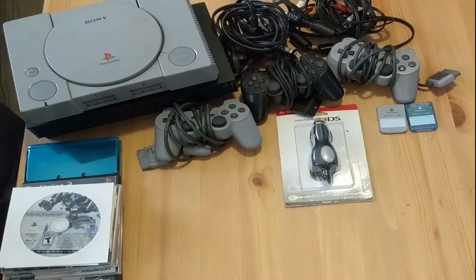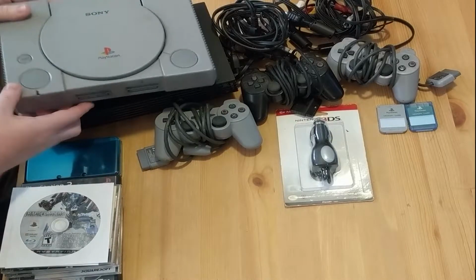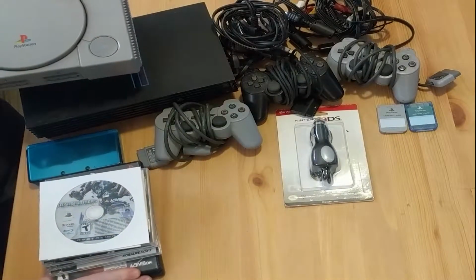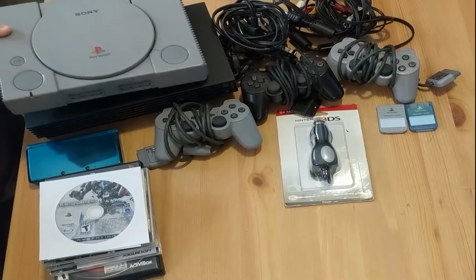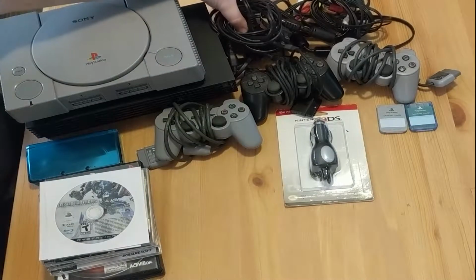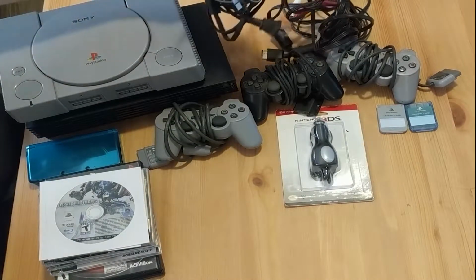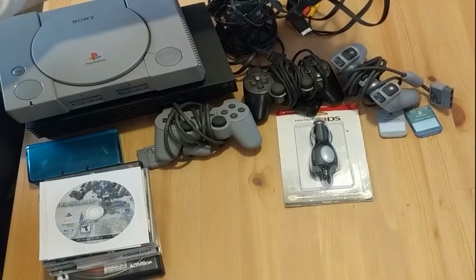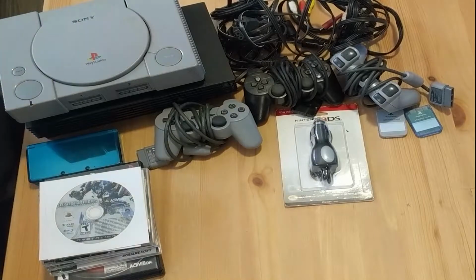First, you can see I got two PlayStation bundles. The first one was just a PlayStation 1. It came with a stack of random PlayStation games. I actually got lucky this time because not only did I get two PlayStations here, you can see, but I got 3 power cables and 2 AV cables. Normally, that's the part that's missing.